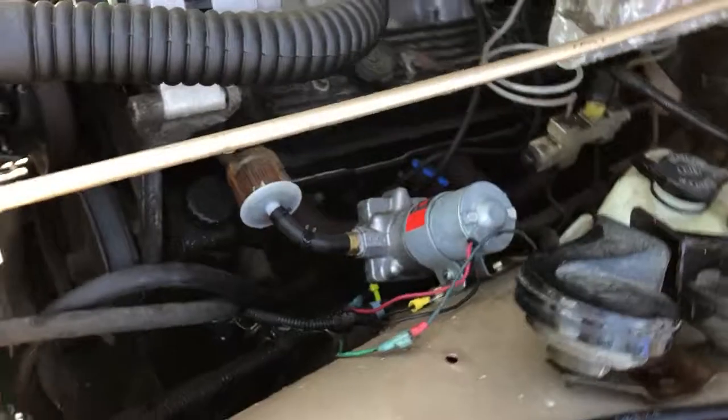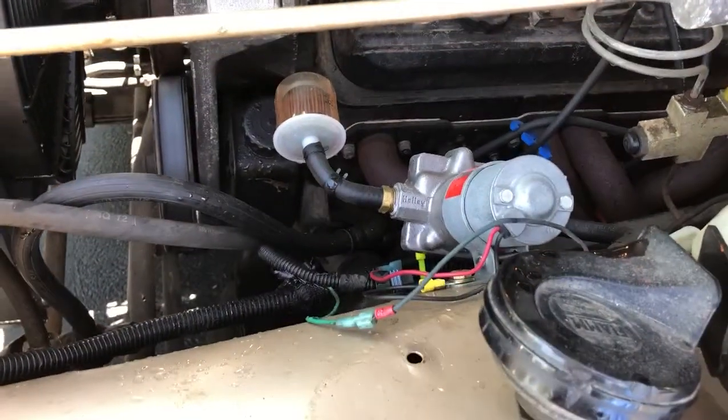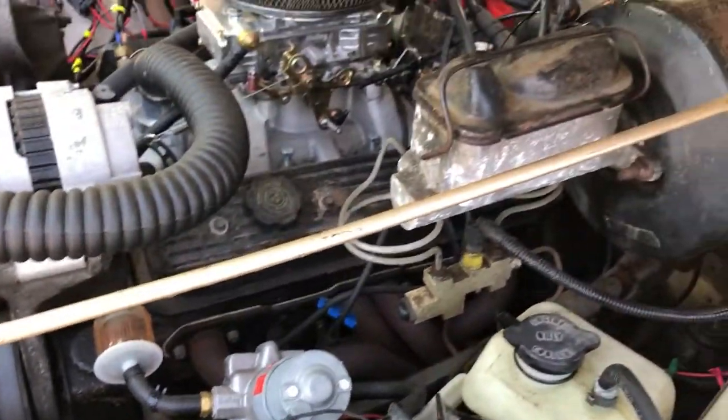Fuel pump is mounted to the firewall. Fuel filter's right there. 3-inch exhaust. Start it up.